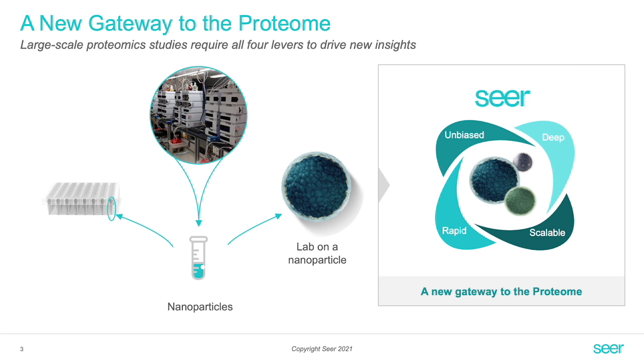Just as untargeted, at-scale approaches in next-generation sequencing enabled the studies that opened up access to the genome, unbiased, deep, rapid proteomics at scale is positioned to enable the studies that will open up a new gateway to the proteome.